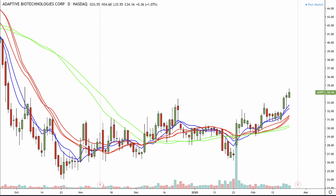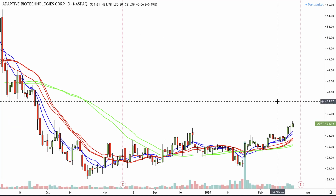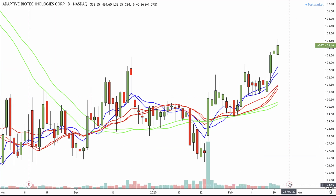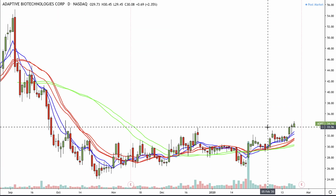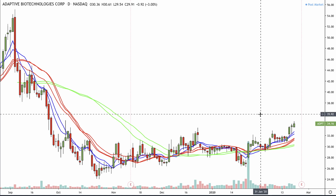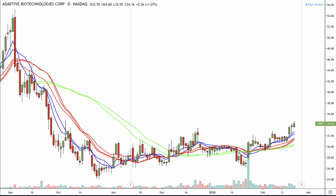So ADPT looks higher. If you guys are still in it, looks good. It might actually run up much higher, but it's got earnings coming up on the 26th, so be sure to get out before that. I don't hold through earnings. It's gambling. I don't gamble. All right, so that's one we closed out. What else did we close out?